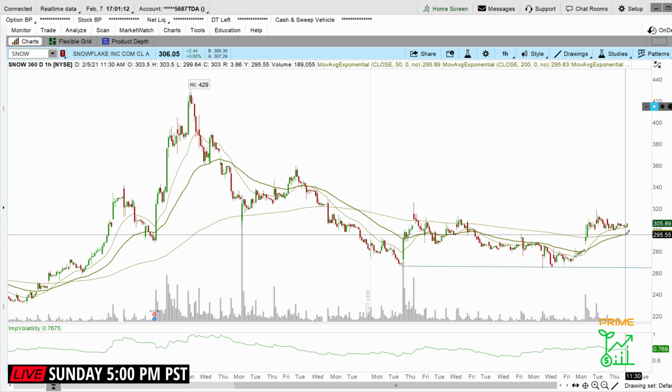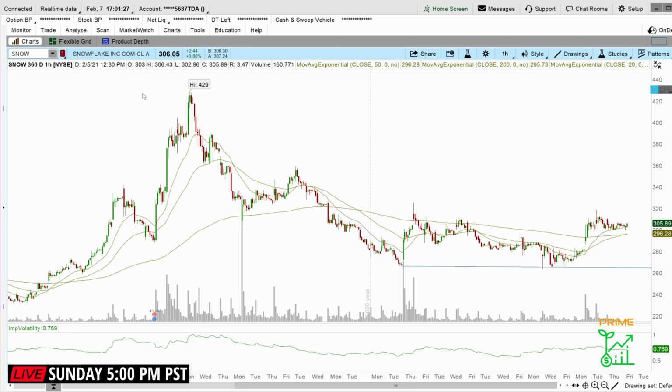I know it's an expensive chart. I know it's an expensive name, but there are options. And if you guys want information on options and how to trade those or play those, there should be a playlist in my library that talks about trade tools. So go ahead and check it out. So this is SNOW.